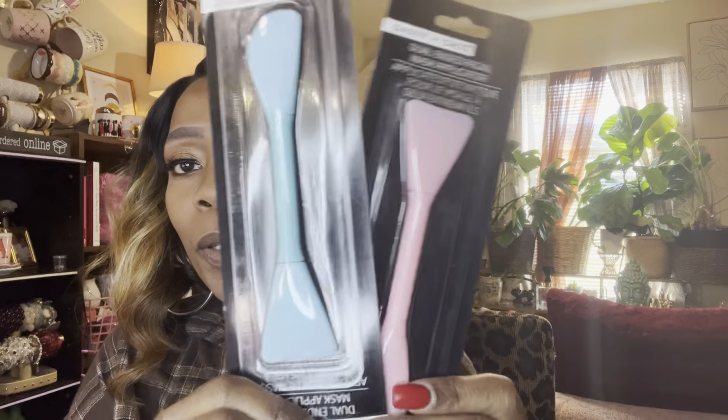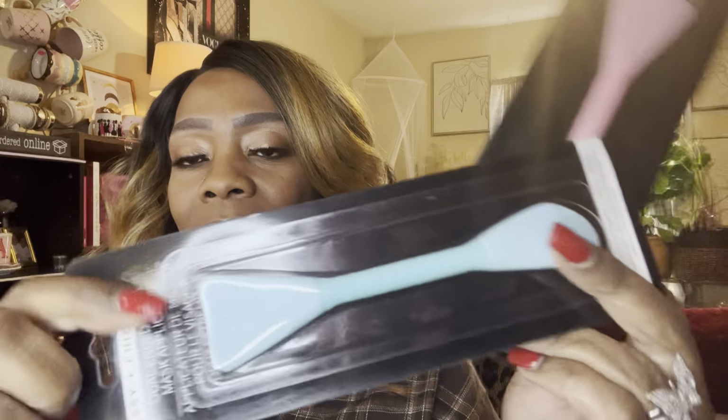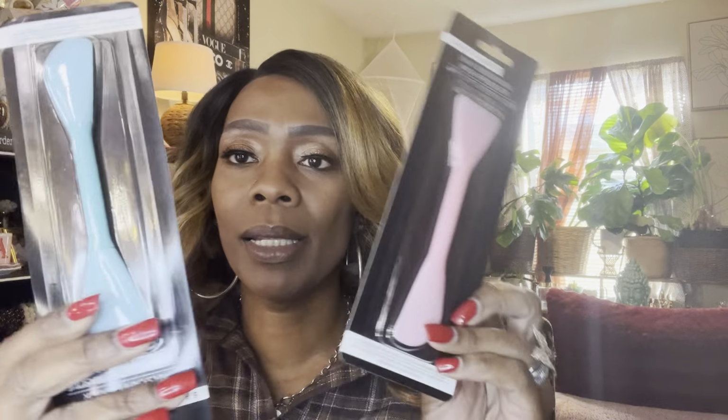These were new too. Dollar Tree had the dual ended facial mask applicators by Sassy and Chic. So I picked up two of those. You have this end, and then you have this end. So I picked up a pink one and a Tiffany kind of bluish one. Girl, it's open. Maybe I did that. So actually, let's go ahead and feel the quality. So yeah, it feels good, y'all.